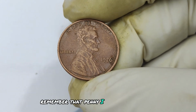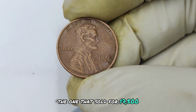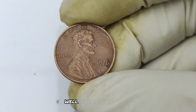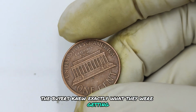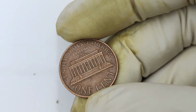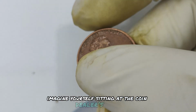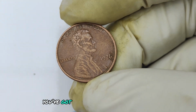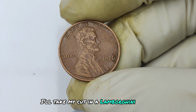Remember that penny I mentioned earlier? The one that sold for $7,500? That wasn't just luck. That was a well-graded, well-authenticated coin. The buyers knew exactly what they were getting. And now, with the right buyer, you could be making that kind of profit. Imagine yourself sitting at the coin dealer's table, smiling ear to ear because you know what you've got. A rare coin worth thousands. I'll take my cut in a Lamborghini, please.